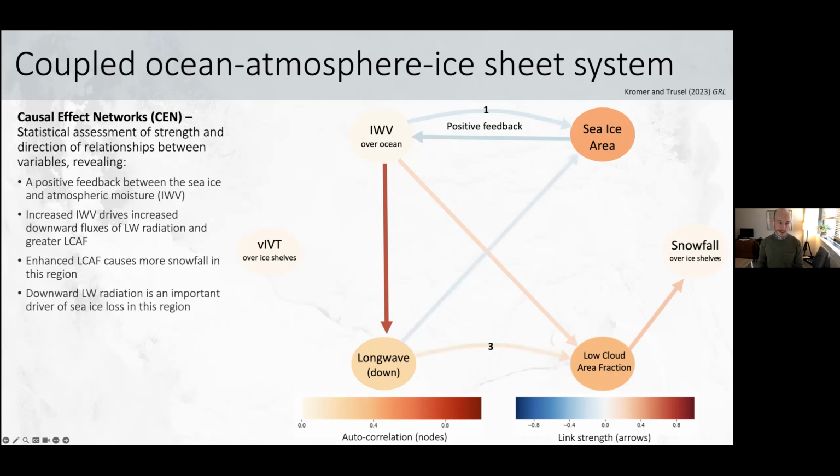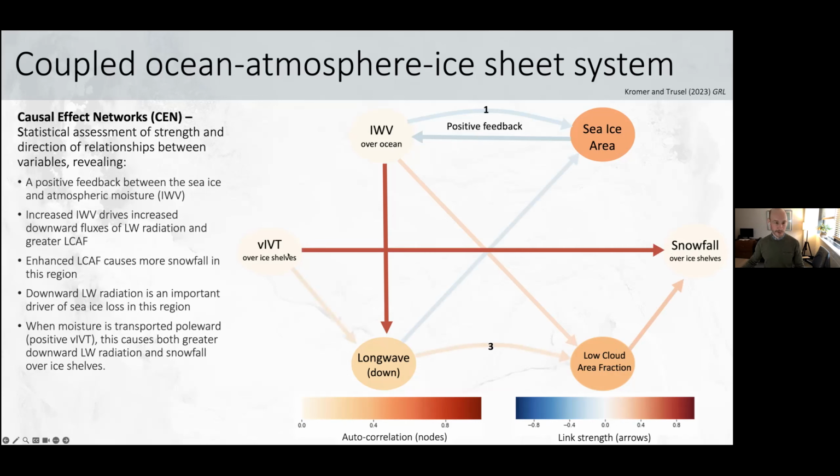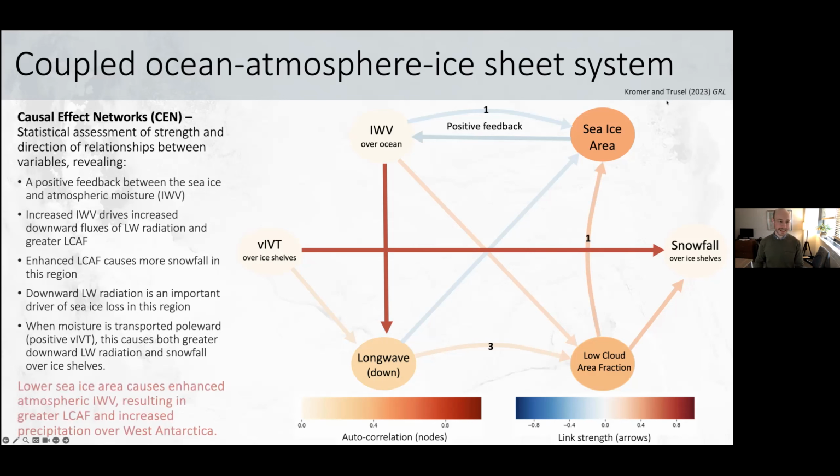the ice shelves. And so there's definitely more going on here, including the likely identification of longer range moisture transport through the meridional component of integrated vapor transport. So this is probably showing some sort of longer range transport of moisture that's leading to snowfall over ice shelves. I'd be happy to talk about what else we see in this analysis, or refer you again to this paper here. But in essence, the CEN is revealing that lower sea ice offshore West Antarctica causes an increase in atmospheric water vapor that results in greater clouds, and that subsequently lead to increased snowfall over ice shelves. And so we're starting to, through observations and this approach, work out some of the causal interactions here.